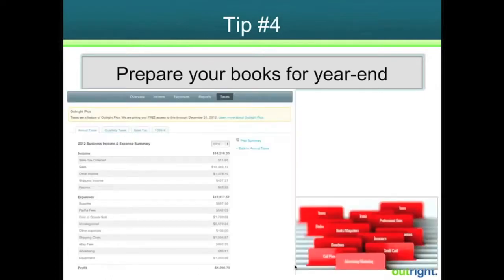Okay. Tip number 4, prepare your books. This is actually a really important tip for folks. Taxes are coming up in a few months. We know that it's a painful time, but we can't stress enough how much easier your tax time will be if you keep track and stay organized of all of your sales and expenses throughout the year.